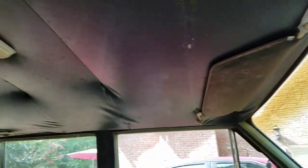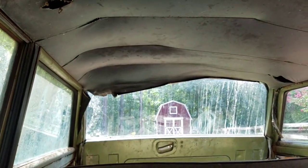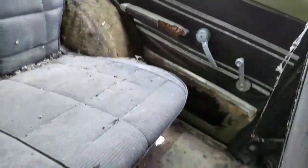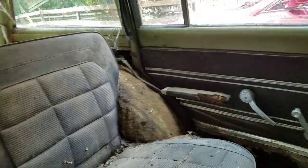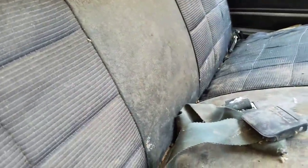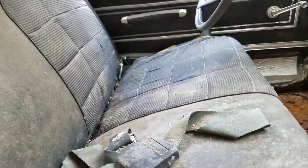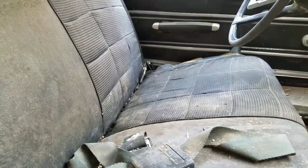Headliner's not in bad shape. I mean, the stitches are coming out a little bit and it's hanging down on the back, but I don't know if I'll even do anything with that. There's a hole in the back. You can see that down there. Carpet's pretty much ruined. I'm going to pull out the seats. These things are not in bad shape either. I guess just a good clean and maybe a truck style seat cover, like a bench seat cover, would do it. Let's see if we can open this back up.